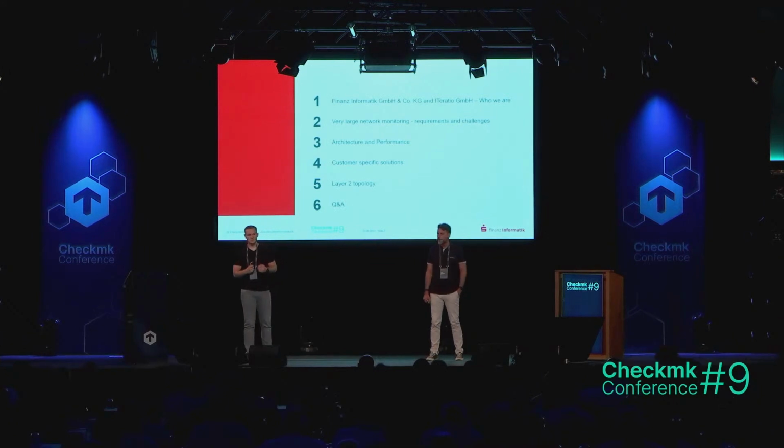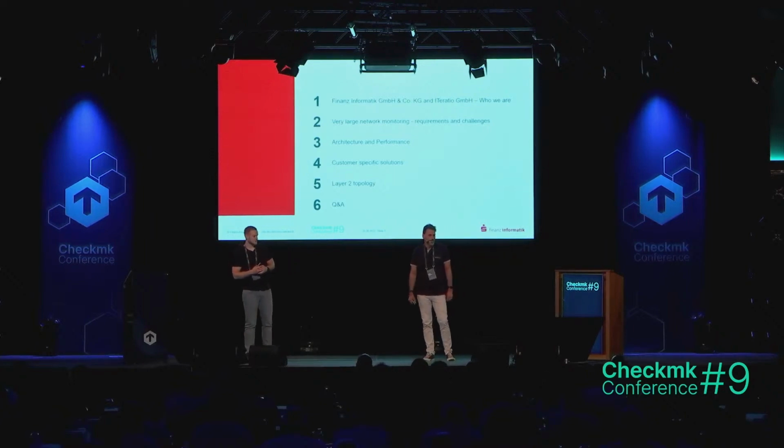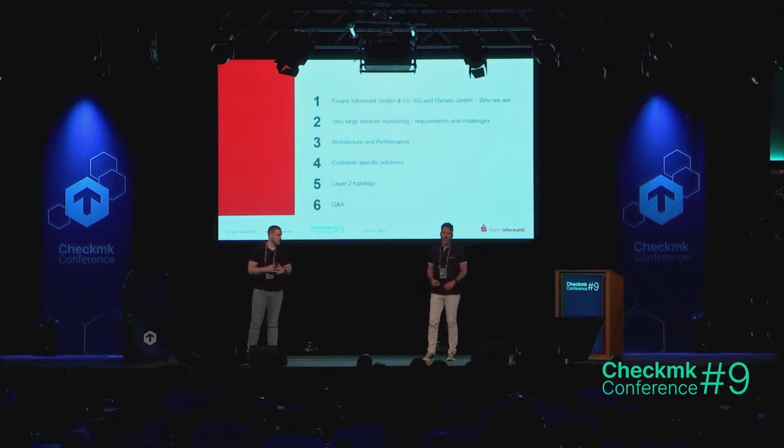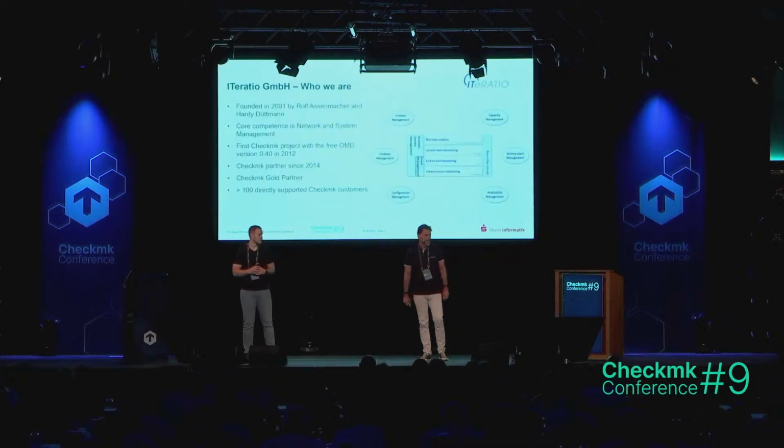After that, I'll give a quick look at the architecture and how that interferes with our performance, before Hardy goes into customer-specific solutions and introduces everything we've built so far, or quite a lot of that. After that, certainly a highlight of the presentation will be the layer 2 topology, which is automatically created, and we have quite a bit of film for that. And of course, in the end, we still have time for some questions. So let's start with you, Hardy.